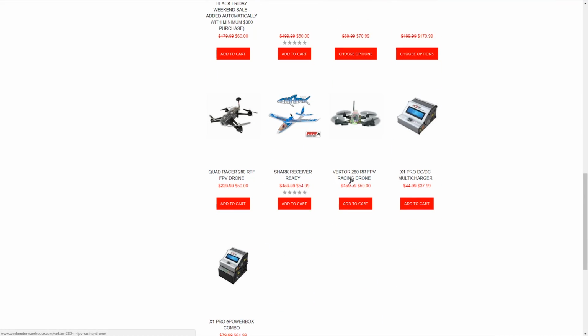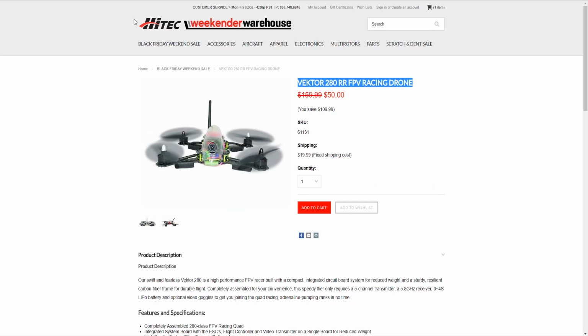And then these are the two that I wanted to bring to you guys' attention: the Vector 280 RR FPV race drone, and the Quad Racer 280 ready to fly FPV drone. Normally they sell for $229 and $159 respectively, but now they're on sale for $50 each.